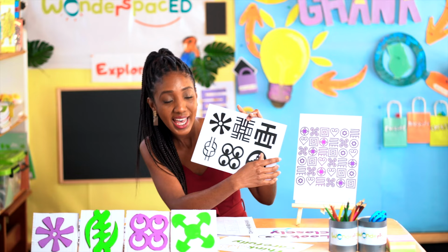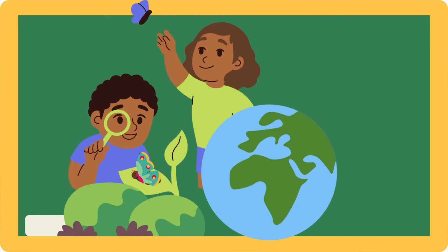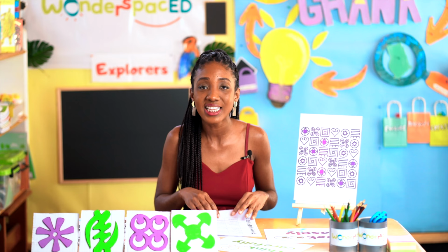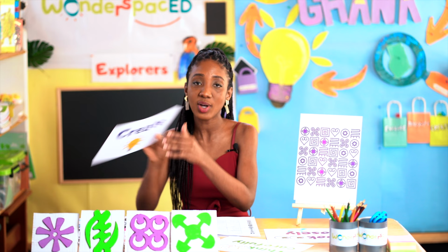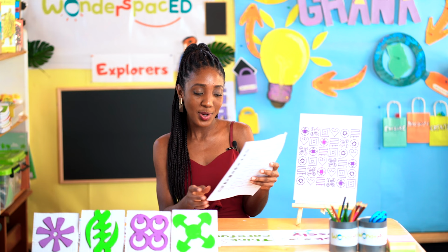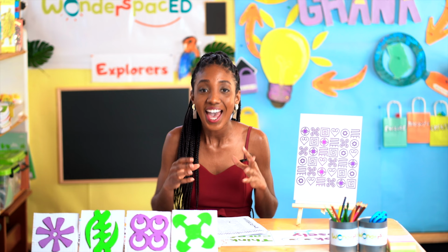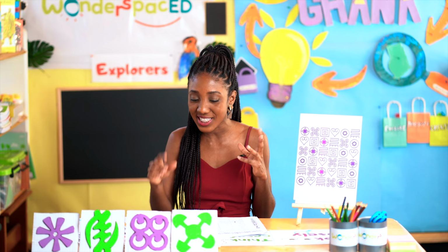And as Wonder Space Explorers, we should be always looking closely, taking notes, and assessing the environment around us. Lastly, we have the idea about creating. Wonder Space Explorers are creative. Let's see if we can find one about creativity. Oh, there's one on the first page, and it's called Anansin Tintang, which means spider's web. And that literally means wisdom or creativity. I love that one because Wonder Space Explorers are creative. And when we look closely and think carefully and create new things, big or small, we solve problems.